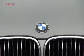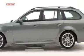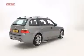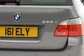The Touring carries a hefty premium over saloon versions of the 5 Series, but with competitive contract hire rates, the 5 is a firm favourite among business users. The 520i and 520d are the most attractive to company users thanks to their lower emissions, while strong resale values will appeal to private buyers.